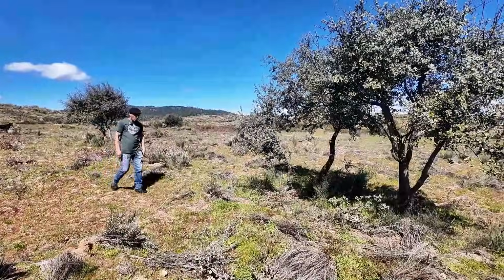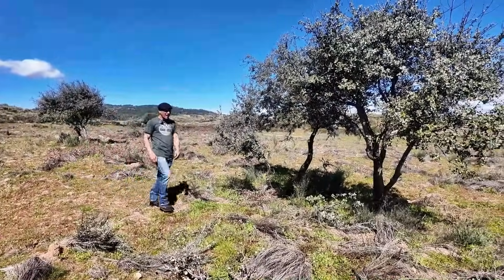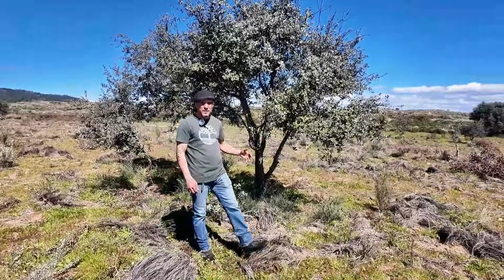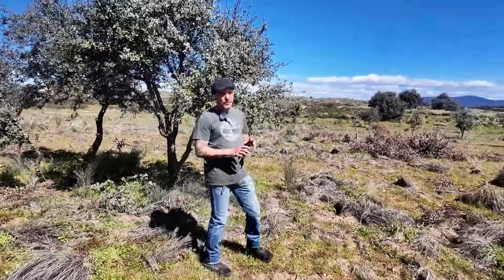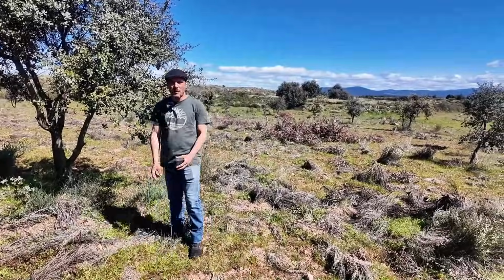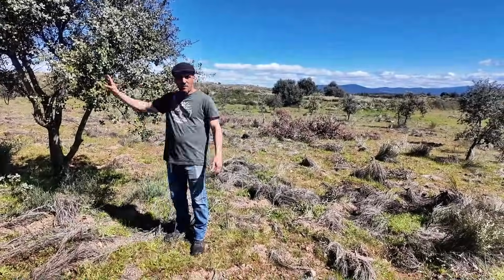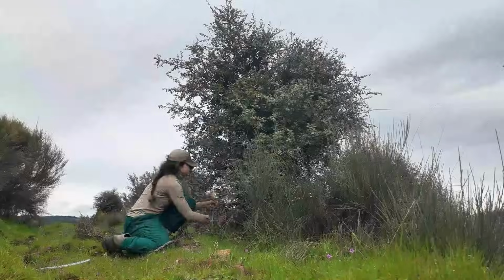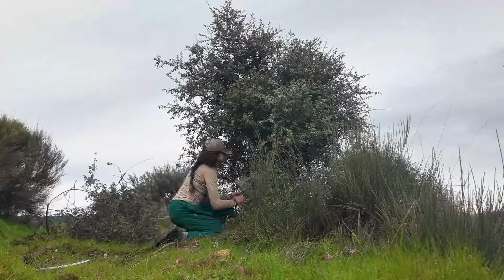Over here on what I call my faraway field, I have 3 hectares of land which was heavily ploughed, and the soil here is terrible. But we've stopped ploughing, and what's happening is we have native trees growing by themselves. So this wasn't here when we moved here. It's grown from a small tree, and every year I have to come and prune them. There are about 1,000 of them.